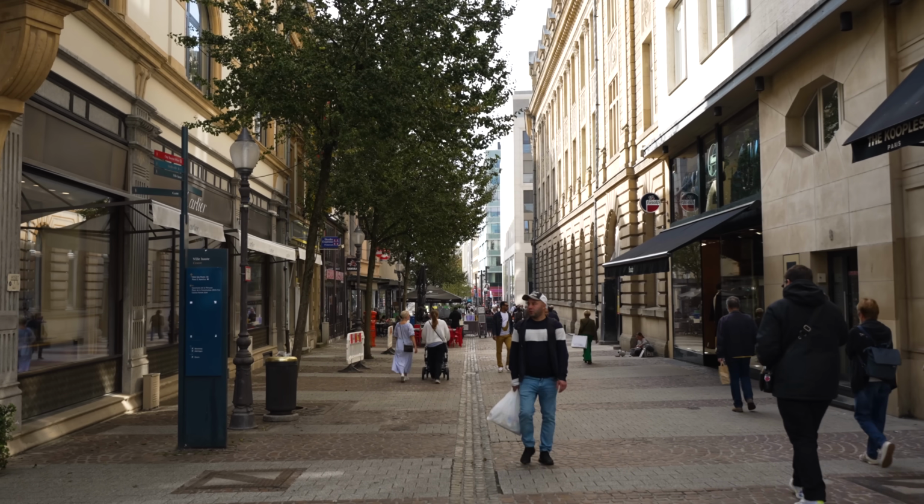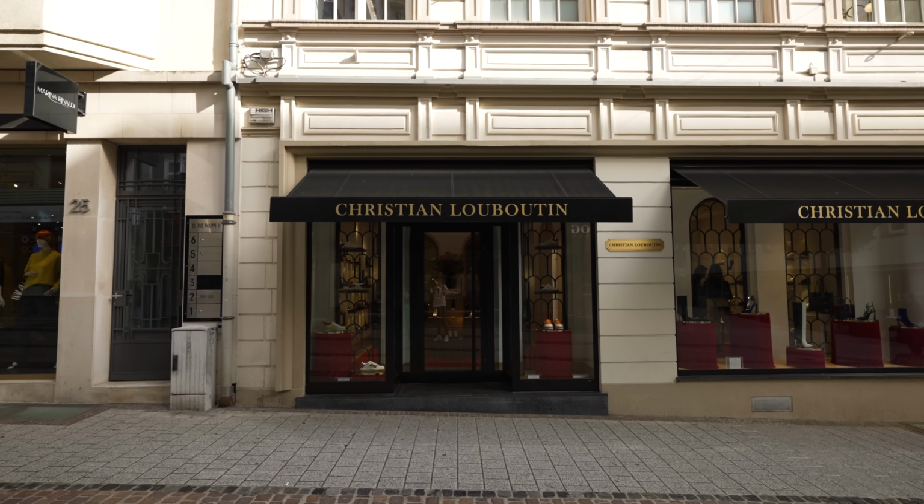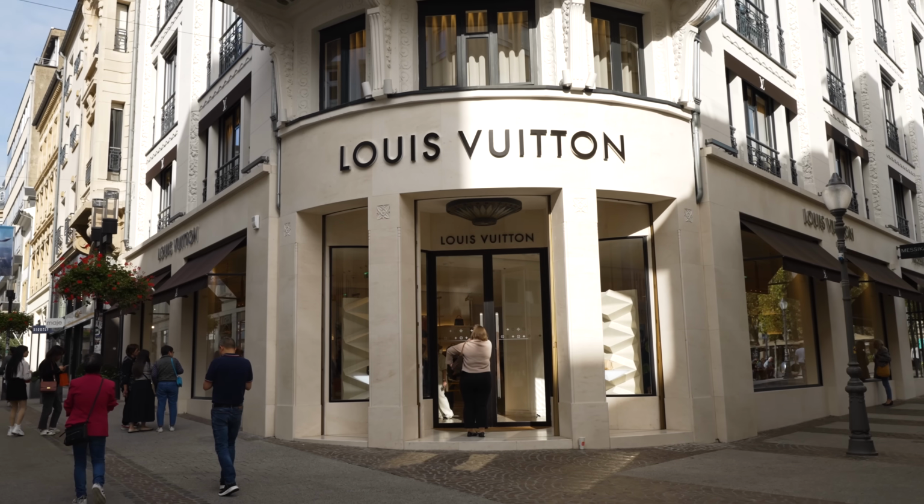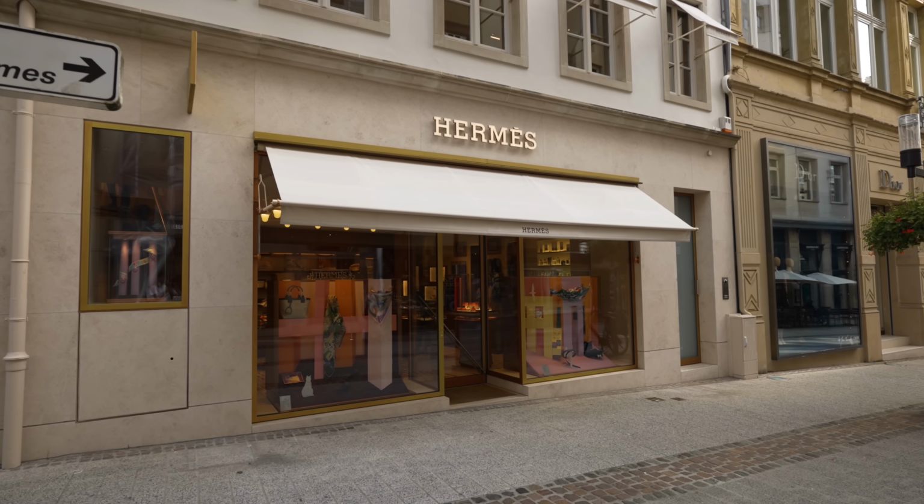We've come to one of the main streets here in Luxembourg, and pretty much all there is, is designer shops. Oh, yeah. Louis Vuitton, Gucci, Hermès, Dior, Cartier. Like the pronunciation? I like it. You got a little French there. I can't afford it, but I can pronounce it.